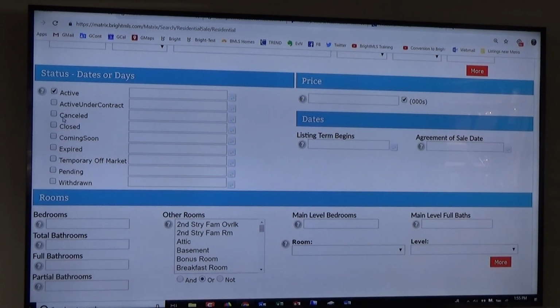So basically, if you wanted to reset the days on market and the PMP, you would have to cancel the listing with Bright. You have to go to your seller and say, sign this release, there's no more listing contract. We keep the listing off the market for a full 60 days. On day 61, you put it back in, and days on market and CDOM both reset and start at the beginning.